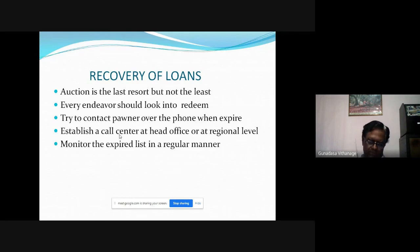If there's a deficit, even on the auction, you can't recover it from the customers, but we'll have to write off from your profit and loss account. If there are items that you can't get insurance for, I don't know whether such things happen now, but those days it has happened. If such items are there, send it to the head office, keep it for training purposes.